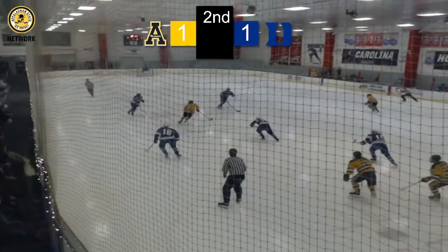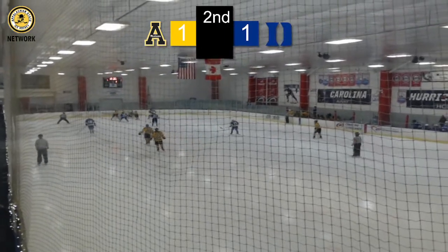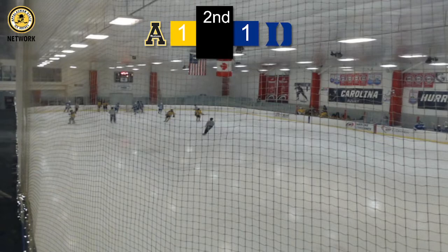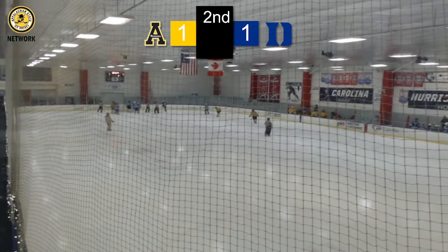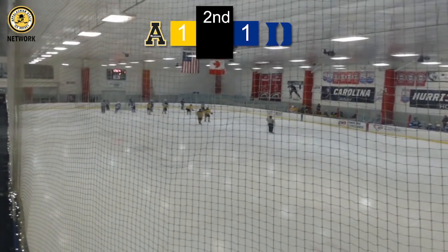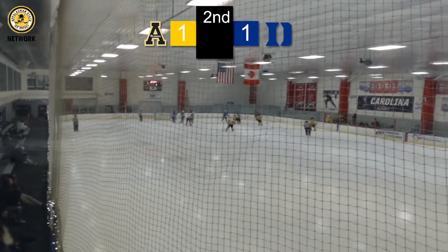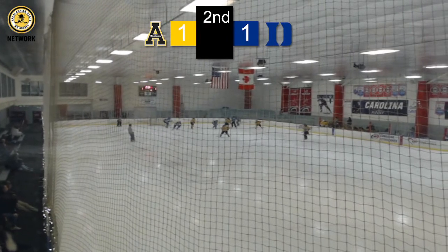Here comes Richter. Dishes this off to Henley. Henley's got speed. And that's gloved down. One of the best opportunities this line's had. The Duke goalie standing tall. Henley's one of the most prolific goal scorers on this top line for the Mountaineers this season. Unable to bury it there on the fast break chance.